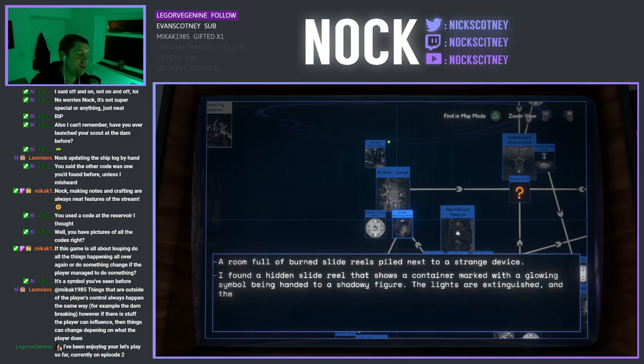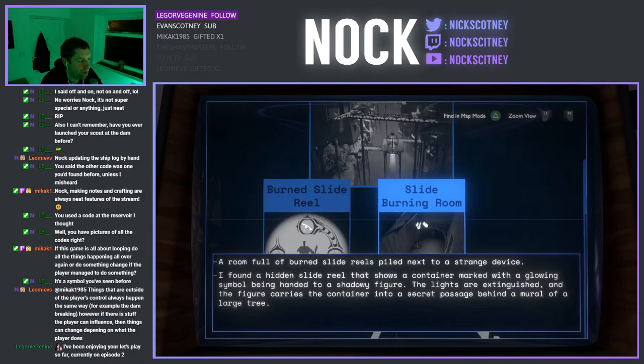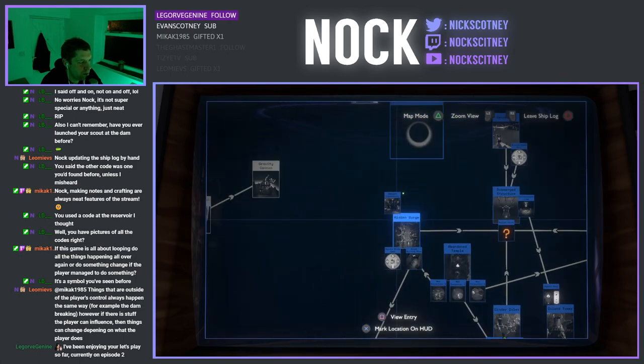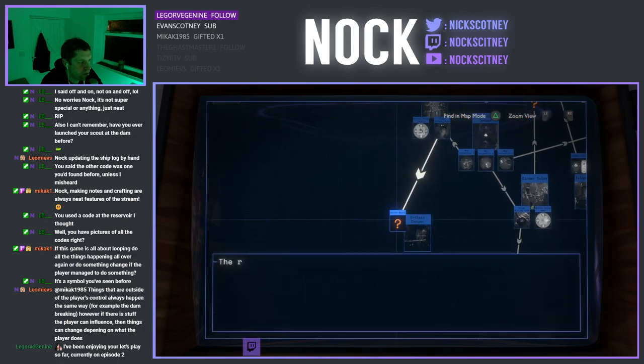Found inside Russia's container marked with a glowing symbol. Being handed, lights are extinguished in the fire, and the figure carries a container into a secret passage behind the mirror of a large tree. What was that? This one.